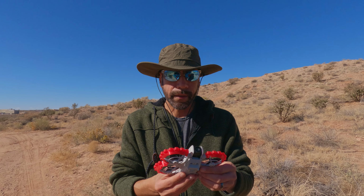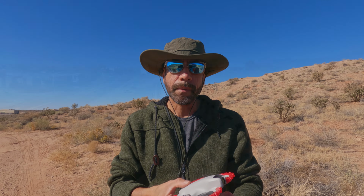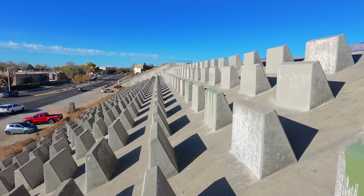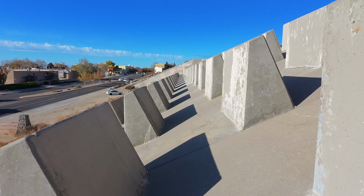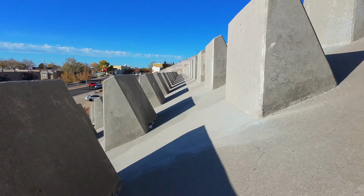Another really cool thing about this is that it does offer an approximate 15 minute battery lifespan. Now, some would actually look at that as a drawback and be like, well, I would love to have 30 minutes or 45 minutes or an hour lifespan. I understand that argument, but at the same time, for me personally, and for me to get the shots that I need, all I really need is the 15-minute lifespan.